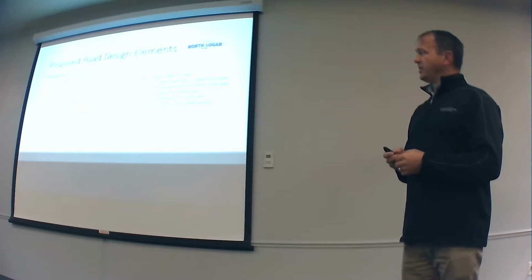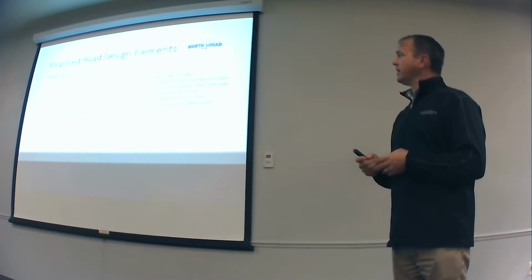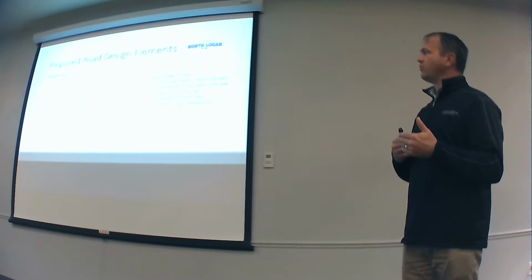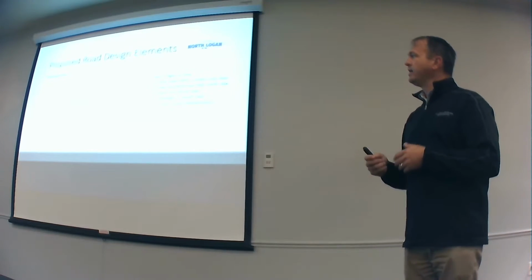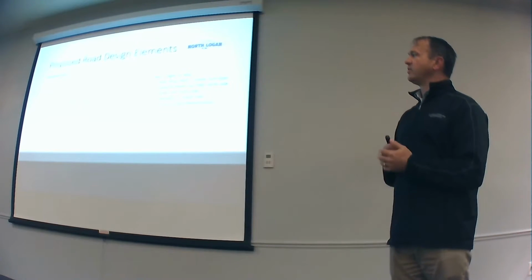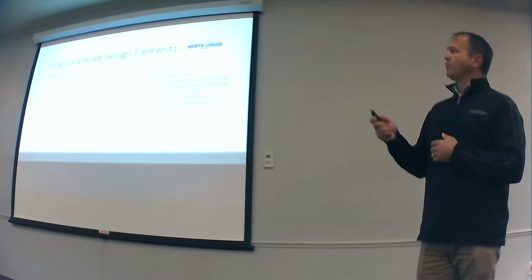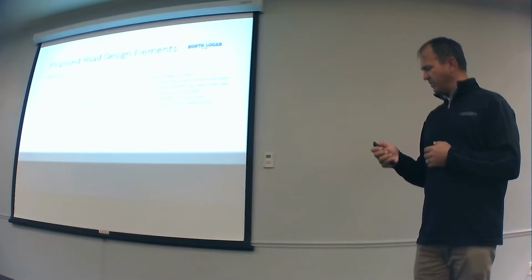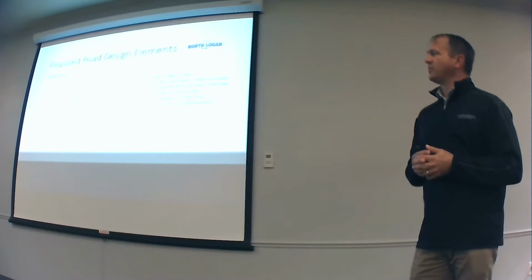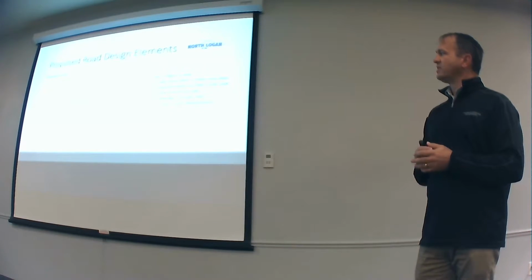Kind of talked a little bit about the cross section. This has travel lanes that match the same asphalt width as when we acquired the right-of-way. The property owners had a couple of suggestions, so we narrowed up the park strips, but we still have a multi-use path on there that will be used for bikes and pedestrians. And then we have sidewalk.